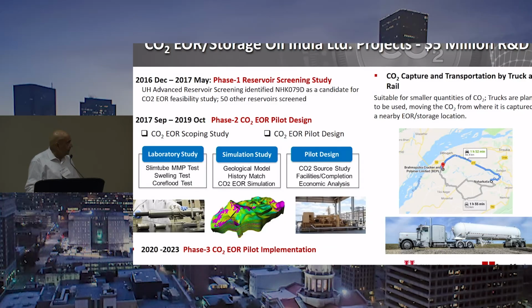We were very fortunate at the University of Houston. I had a $5 million research grant from Oil India Limited. So we screened 50 of their reservoirs containing 2.5 billion barrels of oil in place. And almost all of those reservoirs are amenable to CO2 injection.